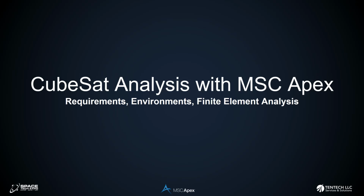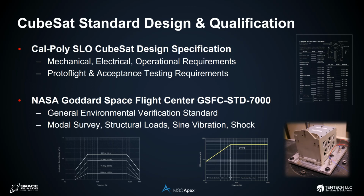Now let's see how we apply that to the Cubesat that we had. So we're going to look at requirements, the environments, how we solve those, and how we got our results. So the first thing is, well, what do we have to look at with a Cubesat? Well, there's two things. Actually, there's only one. Really, the CDS from Cal Poly San Luis Obispo.